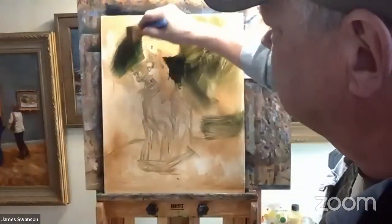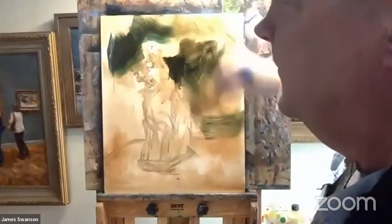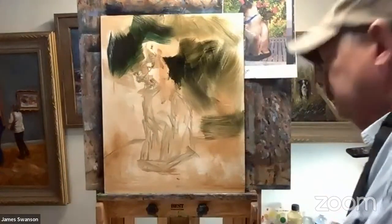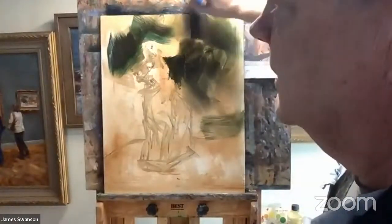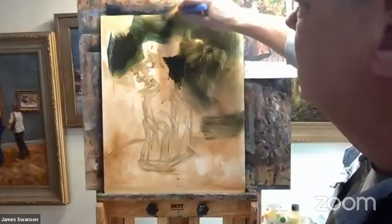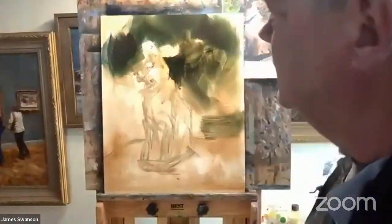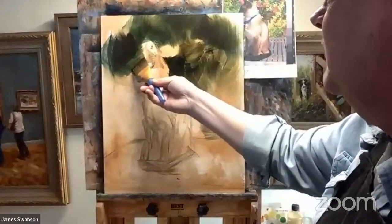Here I'm going to the oxide red and green mix. This one, that's the burnt umber. This is oxide red and phthalo green. I'm gonna put that back in here in the top of the painting. The more streaks and things I do here, probably the better. And that's gonna come into his face.